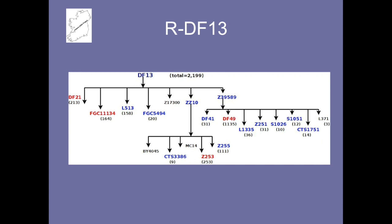Like in DF13, it's changing all the time because it's a dynamic project. 213 are DF21. 164 are FGC11134, and we have 20 who are FGC5494. Now, I didn't put in a number here because this is like an umbrella for the branches down here. This was only found recently to cover all of these other branches.